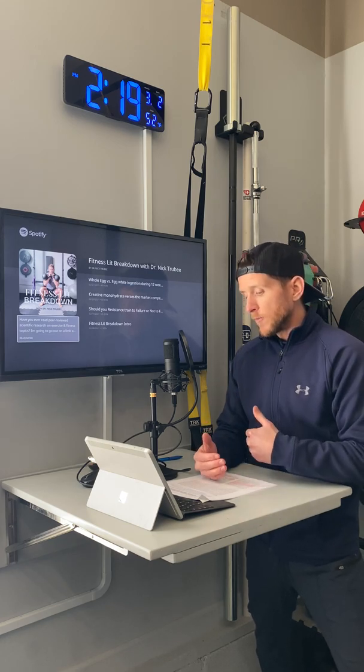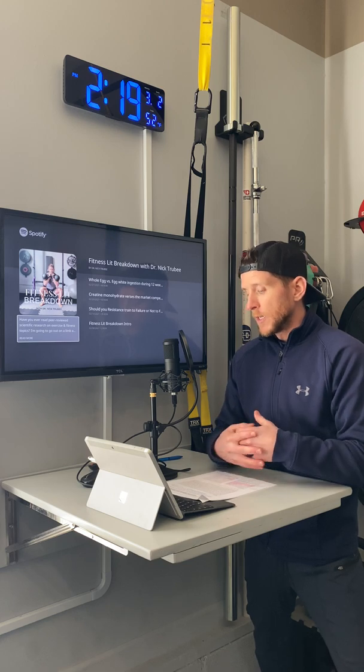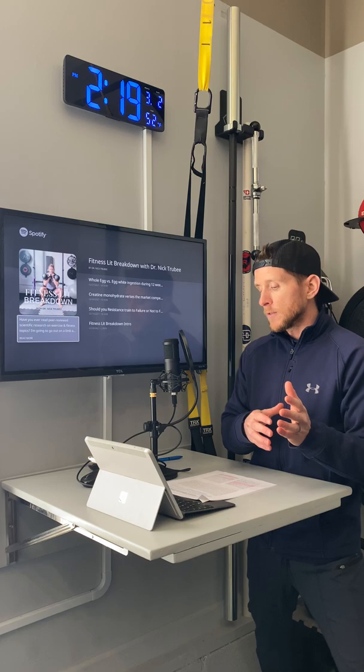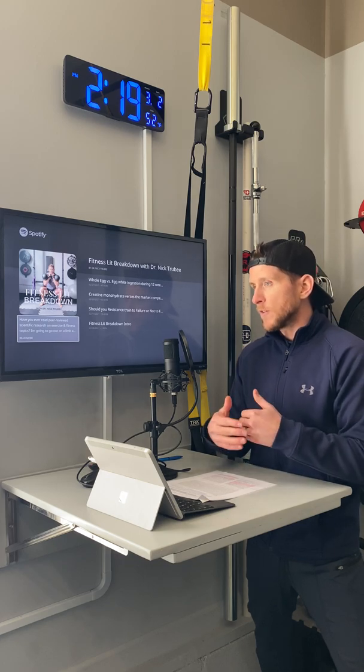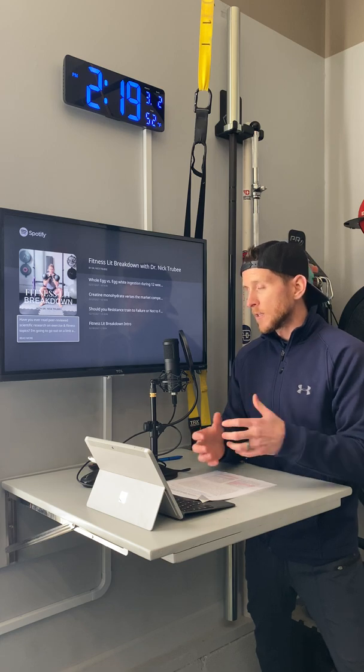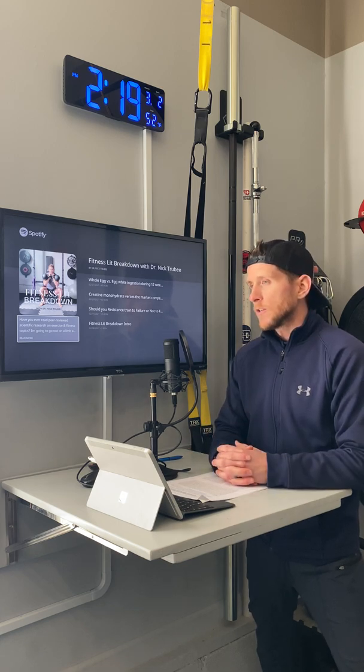The second component of motor is perception. And if you think about it as we did before with sensation, perception is almost a feed-forward response. When you think about perception in this context, it's a way to build off of previous experience.